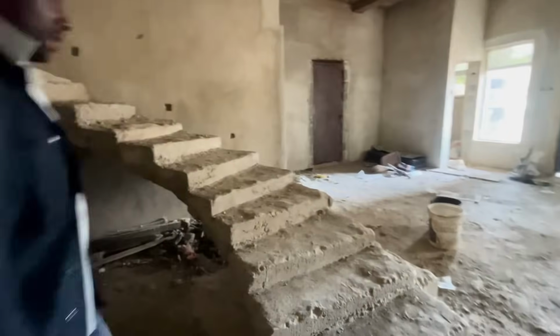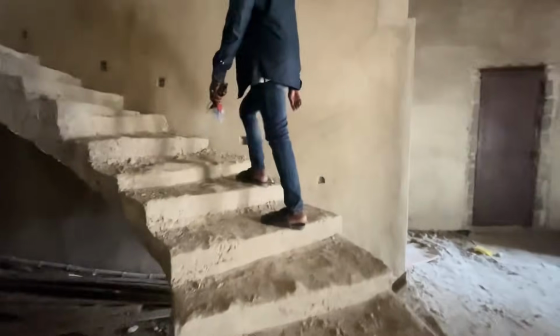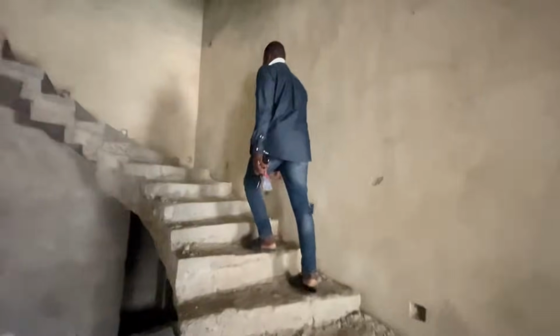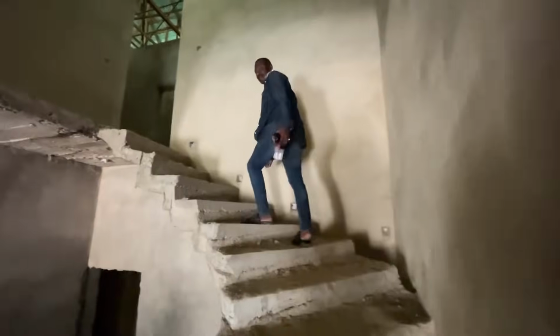6,000 naira, 6 million naira. Sorry, 6 million, okay. Yes, the total blocks we used for that house is about 16,000 blocks. Okay, it's quite big. 16,000 blocks. Are they 9-inch blocks? 9 inches and 6 inches, depending on the area.